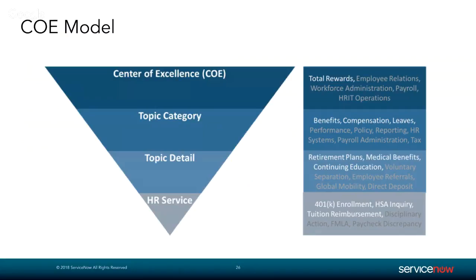And because this is set up as a hierarchy, by selecting the HR service, the system will automatically know what the category, the topic detail, really all these other items. So they no longer need to care about what the category is for the employee. They don't need to know how things are categorized, because it's all based on the HR service, and that service drives everything else.